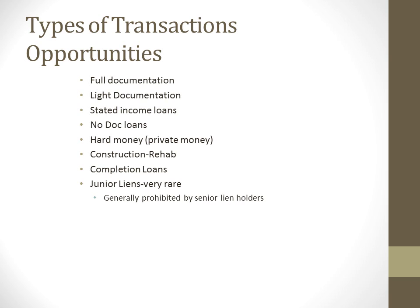Hard money, private money, is what it says. It's very expensive money meant to solve a very short-term issue. Construction and rehab money is definitely available for nice projects in major metropolitan areas. Major metropolitan, we mean 100,000 or more people within 25 miles or so.